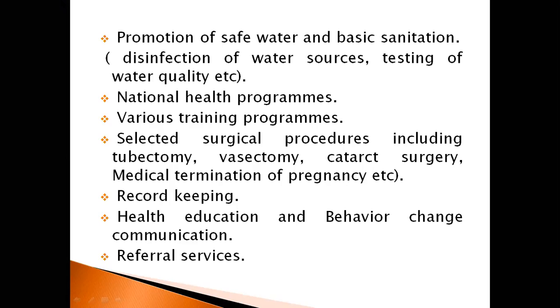Medical termination of pregnancy means abortion. Whenever we say medical termination, it means it is legally allowed. For example, if a girl is a rape victim, or if the mother has any complications, in those cases they need to stop the pregnancy. That type of situation is covered in the medical termination of pregnancy.